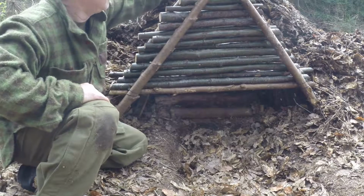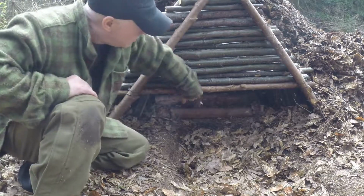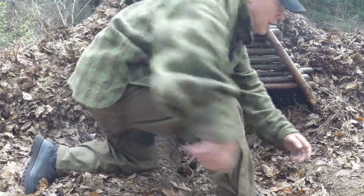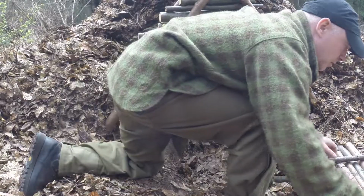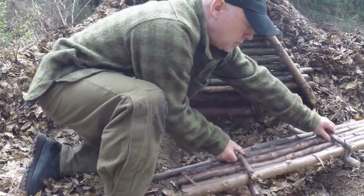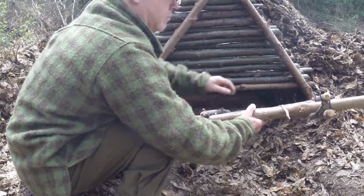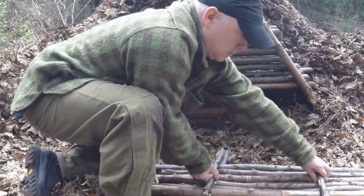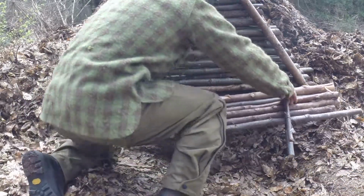So I finished off the front, I've rebuilt everything, raised the front entrance. I've just finished off my new drawbridge door, which I'm not exactly super happy with, but it's not too bad. It's certainly a little better than the last one I made. So it goes in like this.